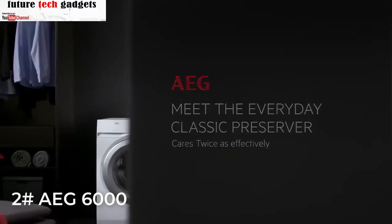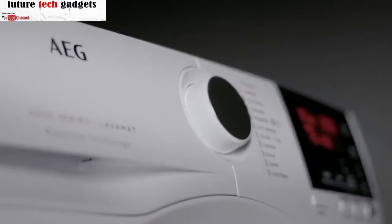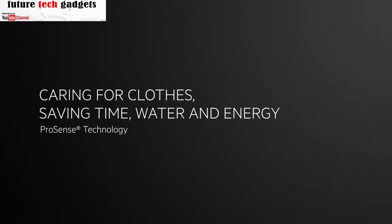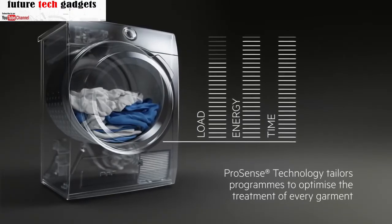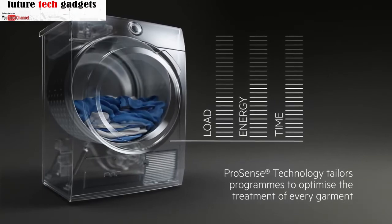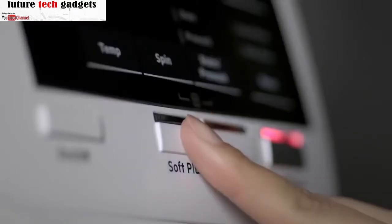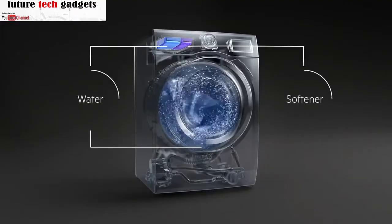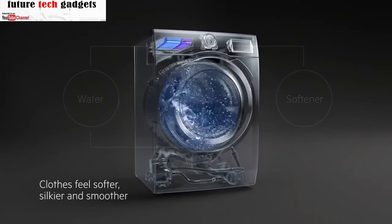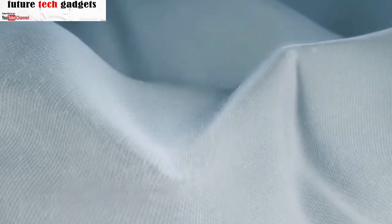AIDD. Meet the AEG 6000 series washing machines that reduce wear and tear by protecting against overwashing, load after load. ProSense technology automatically tailors programs to optimize the treatment of every garment, protecting fabrics from unnecessary overwashing and reducing wear and tear, while also saving time, water, and energy. The Soft Plus option ensures softener reaches every part of the laundry, helping clothes feel softer, silkier, and smoother than ever before, while protecting fibers and prolonging the life of every garment.